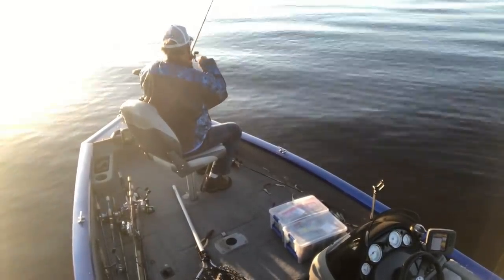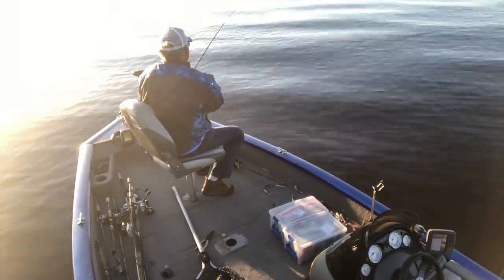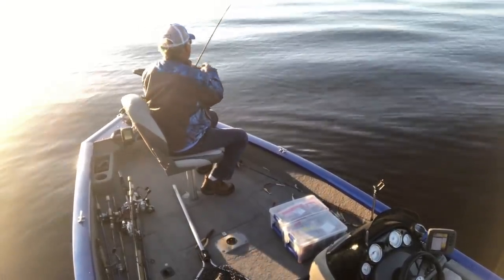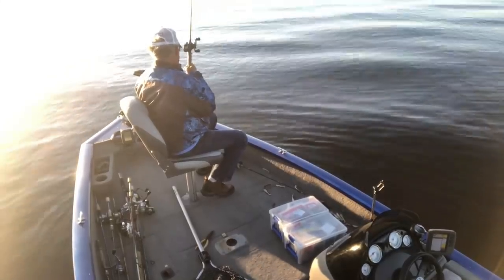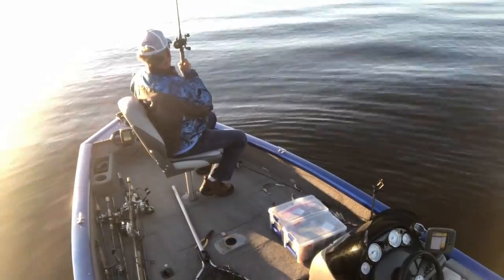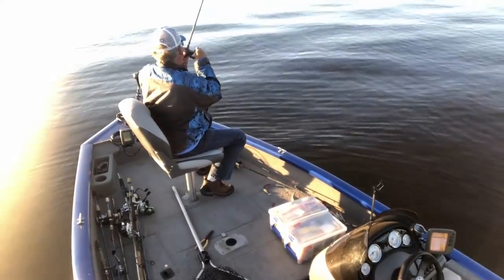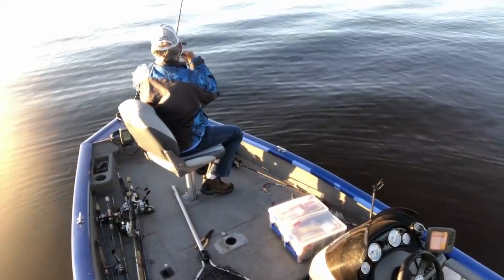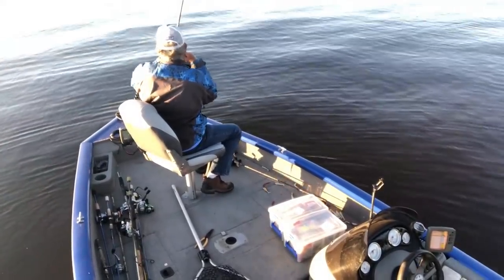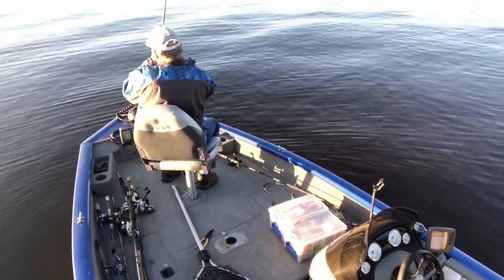He killed that Money Minnow. Right into the sun. Try to turn the boat where it won't be so clear. That's a good fish. That is a good fish. Right there, that's good. It's a very good possibility he'll get around a stump in here, though. There's stumps everywhere. Let's hope not. That's a good fish.